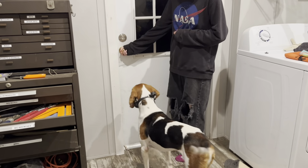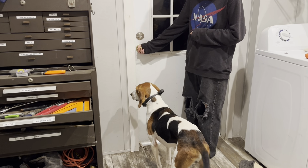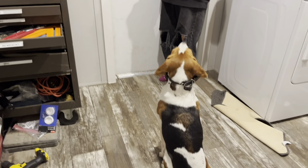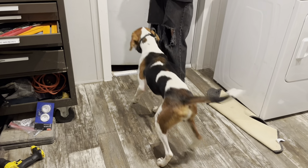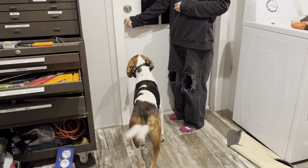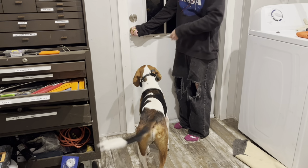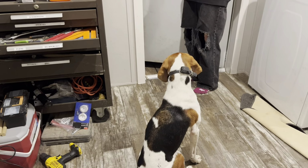Here is a controlled exit out of a doorway. So I ask him to sit. He thinks about it for a minute, but he gives me that sit. So I open the door, and when I open the door, he goes towards it. So I close it again, and I wait for him to give me that sit. I help him out just a little bit by gesturing a sit.